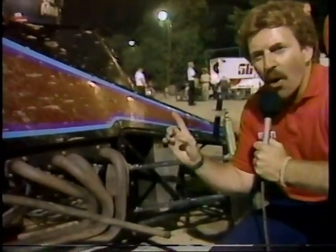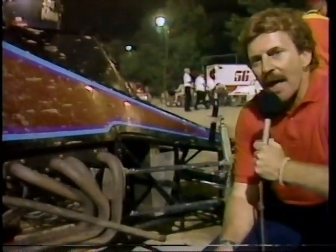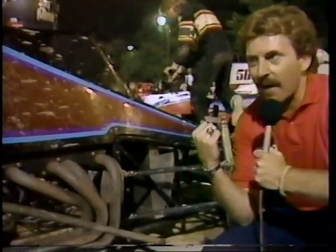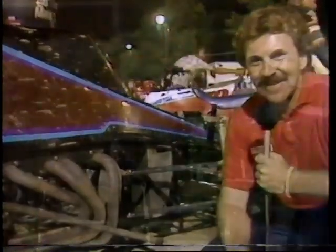There's also one more big difference. These engines will burn about 2 gallons per mile. Yes, I said that right. Burn 2 gallons of fuel per mile. The Winston Cup stock cars would be stopping about every 20 laps. All right, thank you, Larry.